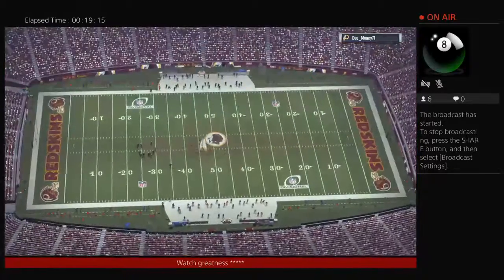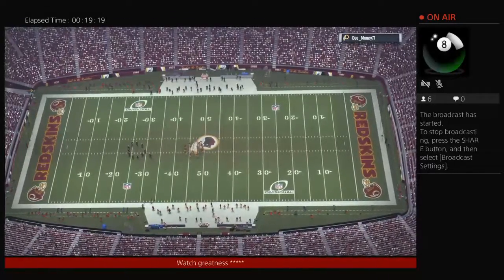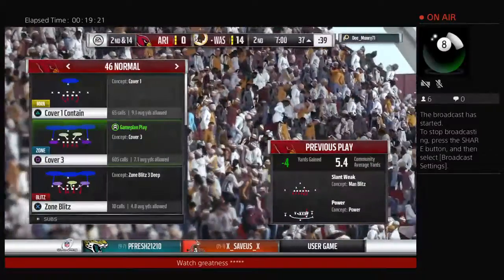Back live, Charles Davis to my right. I'm Brandon Gaudin. It's Redskin football to begin quarter number 2, but they face a 2nd and long to start things out.